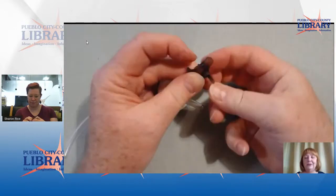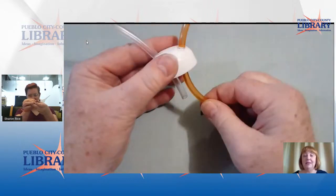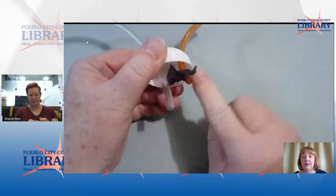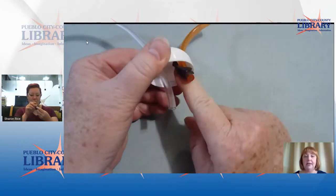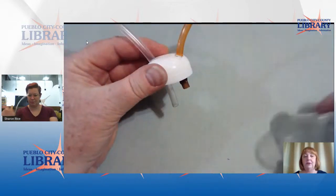Hands are a little chubby, but I got it on there. Now you're going to push that orange tube back up so you can use it to inhale. Push the pantyhose up under the lid. Adjust it, and you're ready to go.